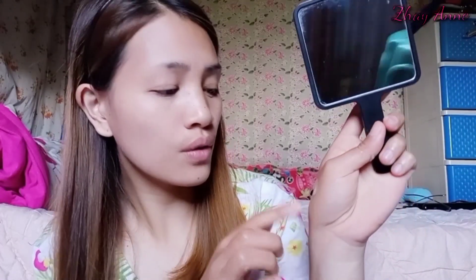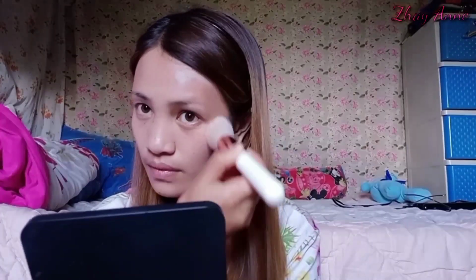And I only use half of one pump. There you go. But let's see if I need more product later. Now I'm going to use a brush. Now take your powder and seal the product. So I am using here my Fit Me powder in 220.